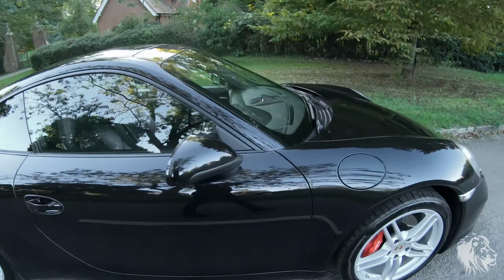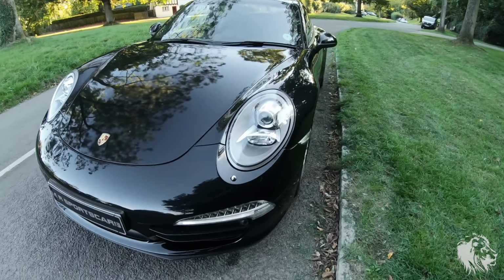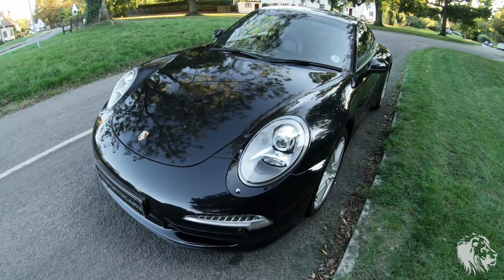Absolutely incredible condition, as you can see. Lots of really nice options as well. Has the bi-xenon headlights at the front with the silver plastic housings. Daylight running LEDs in the lower bumper. They're all as standard with the Carrera models.